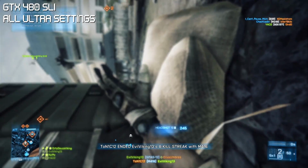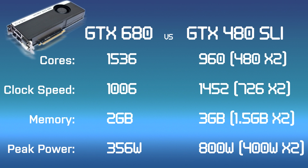Still, even if we assume that the efficiency of the GTX 480 SLI is never 100%, that leaves the core clock of the 680 a bit behind. I wasn't completely sold on the upgrade, but I decided that I could go ahead and flip the GTX 680 if it wasn't worth it, and if it didn't work out, so I went ahead and purchased it.